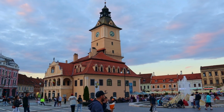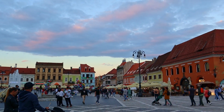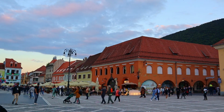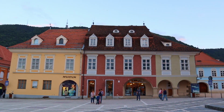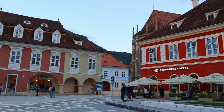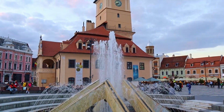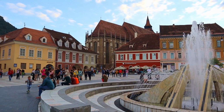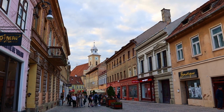Brasov is located in the southern Carpathian Mountains and is one of the most visited places in Romania because of the impressive medieval, Gothic, Baroque, and Renaissance architecture dating back from the 13th century. Brasov was settled by the German Saxons in mid-13th century. They were mainly involved in trade and crafts and contributed a lot to the architectural flavor of the city.